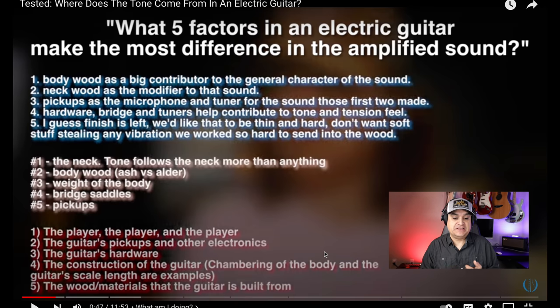The next person says the neck, the tone follows the neck more than anything. This is a big one that a lot of people say. They say that the energy going through the guitar, blah, blah, blah, the neck joint, etc. I'll just leave that. Body wood, weight of the body, bridge saddles, and pickups at the bottom of the list. Interesting. Then this guy on the bottom, I kind of like this dude. I don't know who he was, but I like this dude a lot.